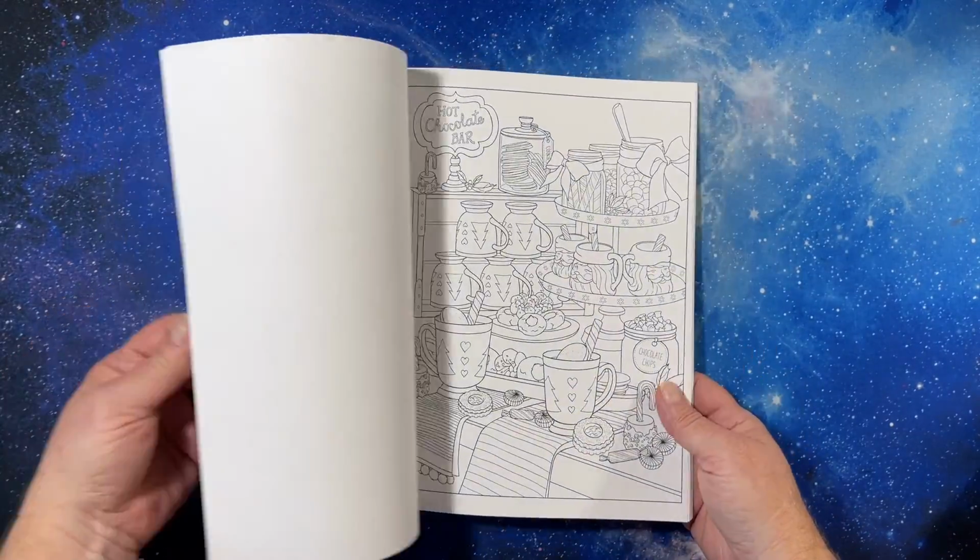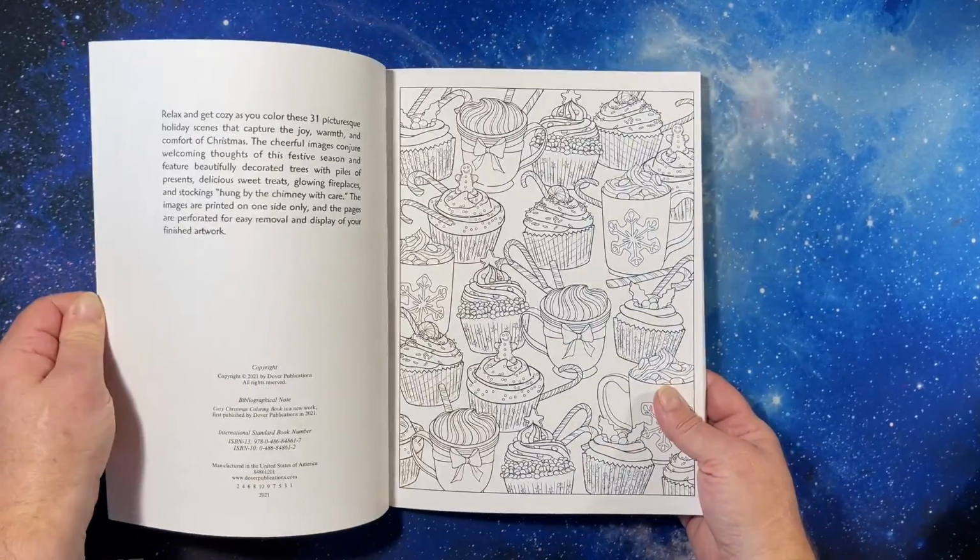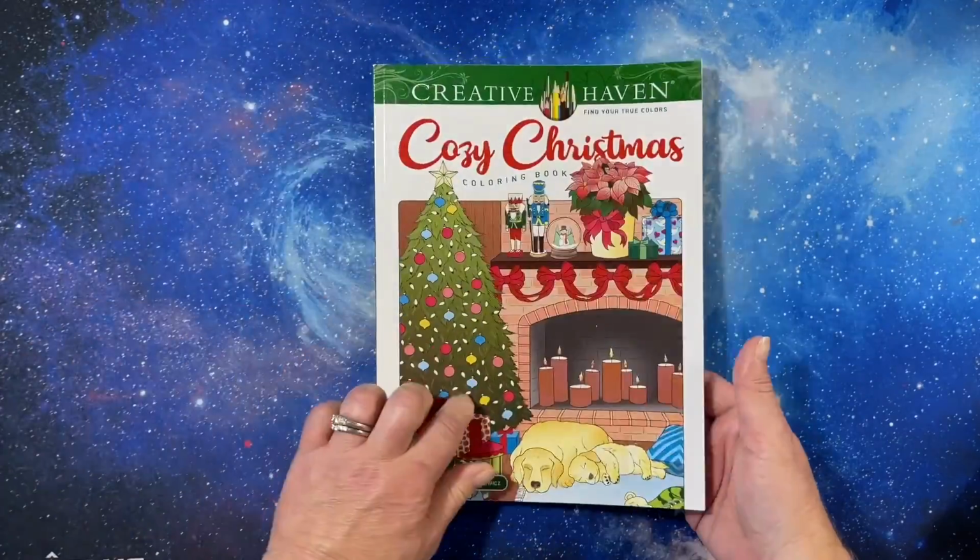So that's fun. This is Cozy Christmas by Jessica Mazurkiewicz, which is another Creative Haven book. Fabulous. Beautiful. Did this one just come out last year? Yeah, 2021. So this is a fairly new one.